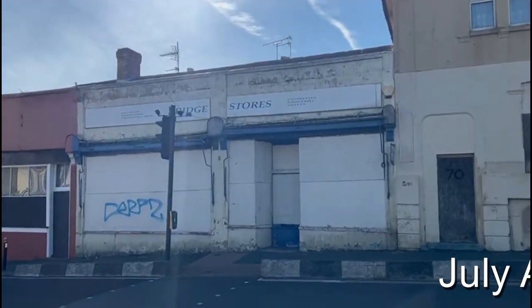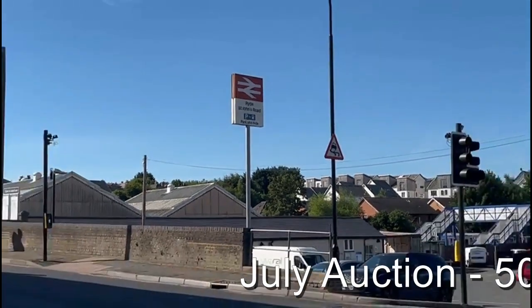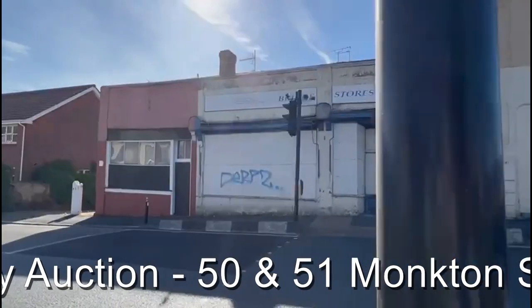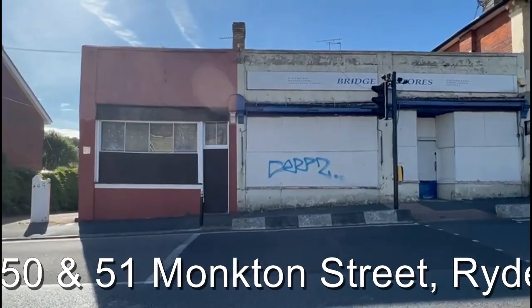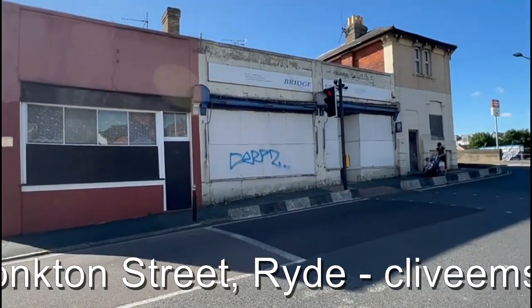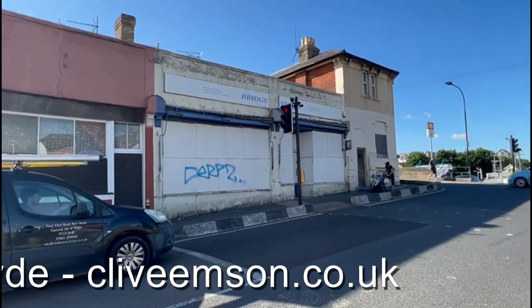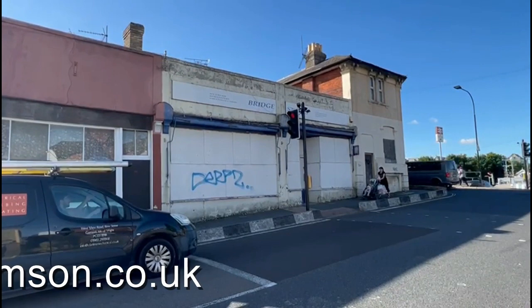This is Rob Marchant from Clive Emerson Land and Property Auctioneers, and we're in Monkton Street in Ryde, just across from Ryde St John's Road railway station. For those of you that know your Ryde, we've got this shop unit in front of us which has got two cottages behind. I believe it was originally built as two individual shop units with living accommodation. Over the years that's all been incorporated, so we've now got one large shop unit which is obviously not in use at present, and the two cottages behind to the rear. So scope and potential to do different things here with the shop unit, subject of course to all the required consents. Let's head round to the back and have a look at the building from there.